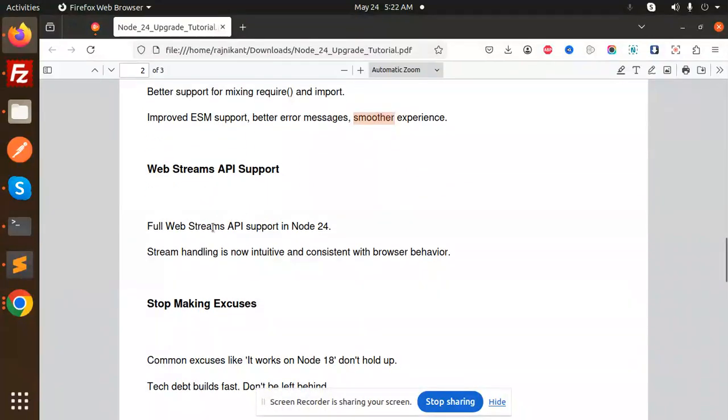Web Streams API support: full Web Streams API support in Node.js 24. Stream handling is now intuitive and consistent with the browser behavior.